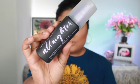Always also do not forget to set your face with a good setting spray, and I'm going to go ahead and take my Urban Decay All-Nighter. It is my highly tested spray. I've used it for the longest time. I've just recently started to play with other brands out there, and I absolutely love this one. I'm going to make sure there is no foundation, no powder on my hairline, so I just want to go ahead and clean that up. And you guys, we're done with this glam.